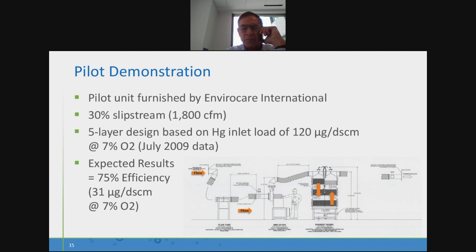Next slide. So a little bit about the pilot demonstration itself. It was furnished by Envirocare International. It was a slipstream, approximately 30% of our normal flow through the incinerator, or about 1,800 cubic feet per minute. We used a 5-layer design, and this was based on some of the inlet load concentrations that had been measured in historical testing events. The highest concentration that we had seen to date was 120 micrograms. So based on that inlet loading, Envirocare expected a removal efficiency of about 75%, which would get us down to 31 micrograms, which would, of course, be under the MACT limit.